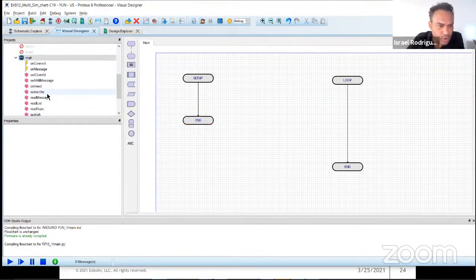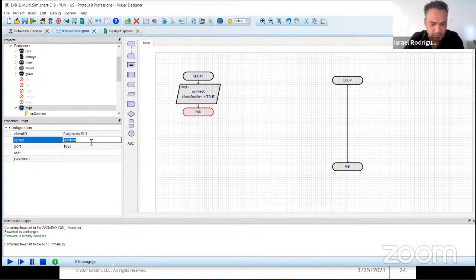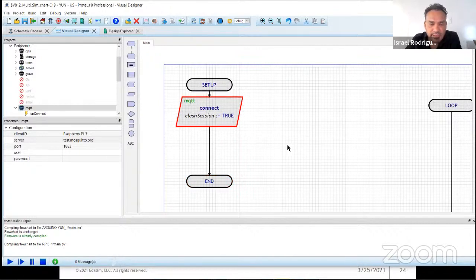So first of all, I have to connect. Remember, I'm going to connect my Raspberry Pi where? Double click on MQTT protocol. I'm going to connect to test.mosquitto.org. Let's see if this is okay. That's the same broker, correct? So I just put the connect block in setup just to make sure that all the time I'm connected to this broker, okay? So test.mosquitto.org.